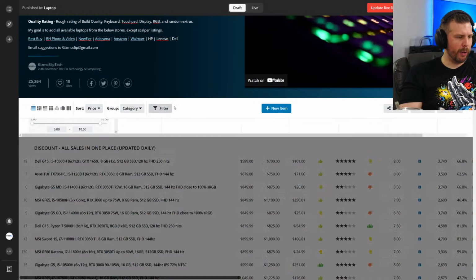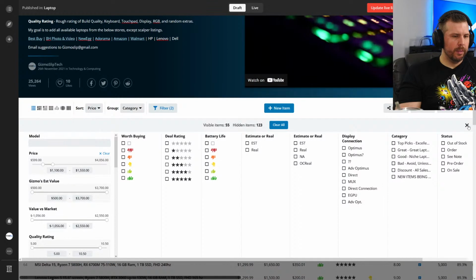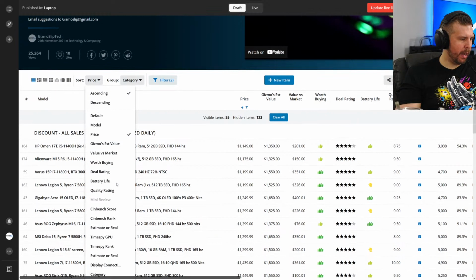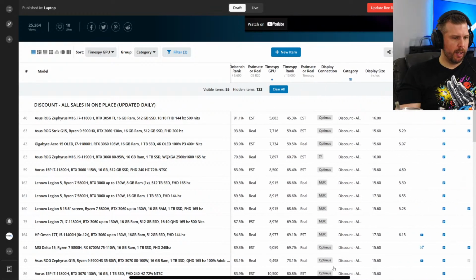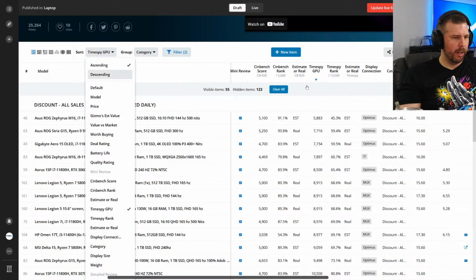So what you want to do is go to the filter button. Let's say 1550, and we'll put 1100 as the minimum. So we're going to filter from 1100 to 1550. Now this is going to reduce it down to 55 items. But then we can sort. Let's sort by Time Spy GPU. I think we need to make this descending, the opposite of that. We want descending. All right.